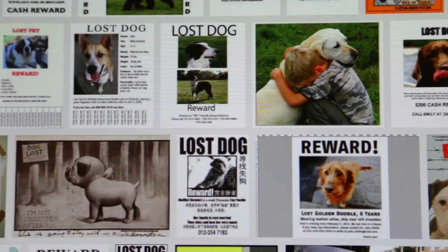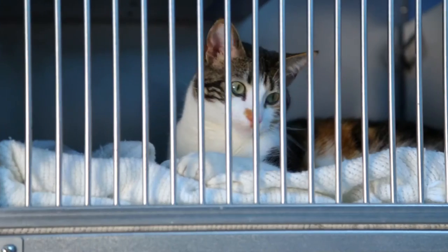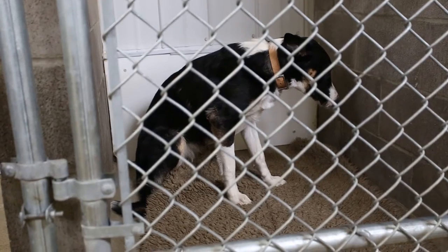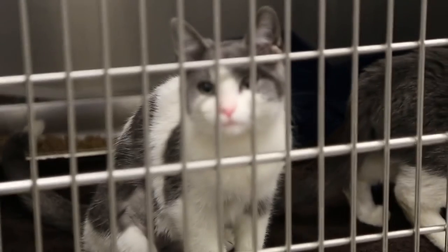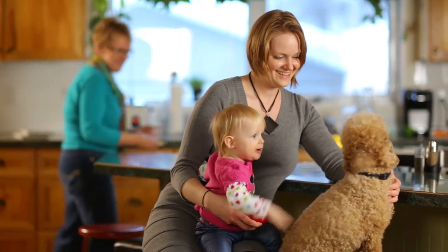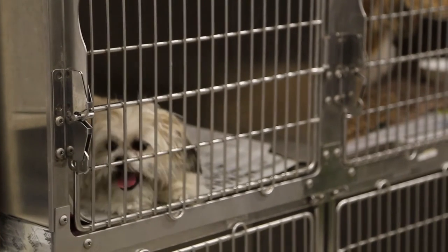Visit any animal shelter, and you will find a host of pets desperate to be found. It is heart-wrenching to imagine a beloved pet cowering in a cage, straining to hear the familiar voice of their human family. There are many reasons pets get separated from their owners, but the chances of being reunited with their human family depends on how well the pets are identified.